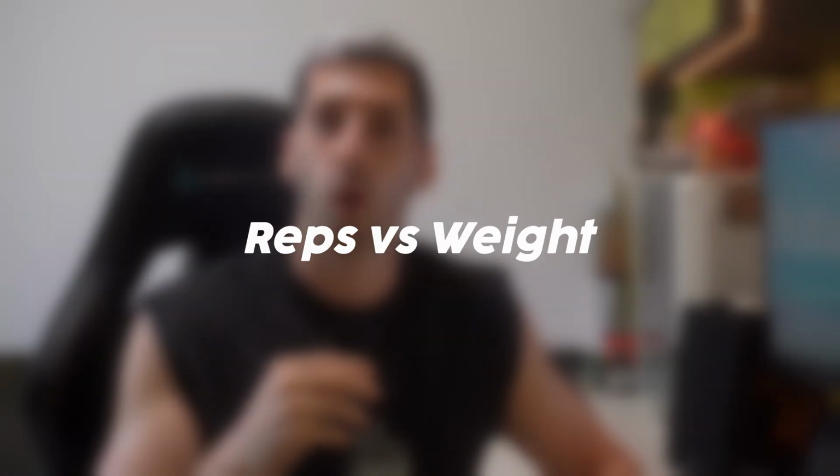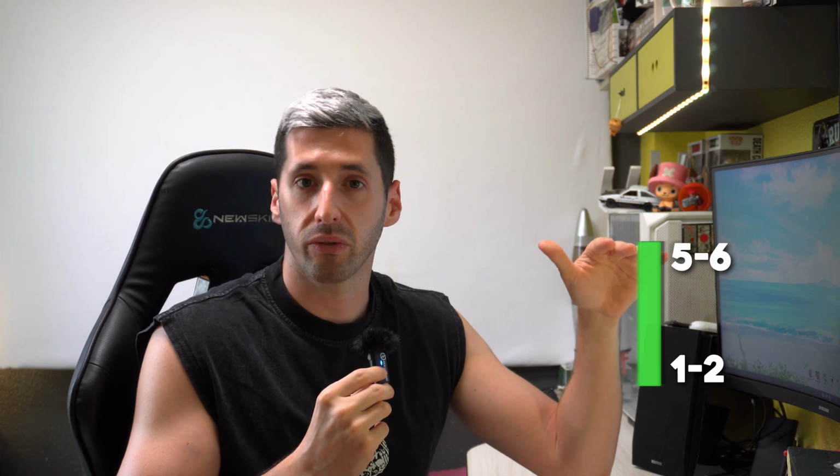And now that we know how much we train, we need to figure out the best rep range and weight. This will depend on what you want to prioritize, strength or size. For size, between 8 reps all the way up to 30 reps works great, assuming, of course, that you are choosing a weight that gets you close to failure. And for strength, between 1 or 2 reps and 5 to 6 reps seems to be the best.